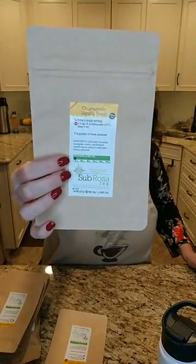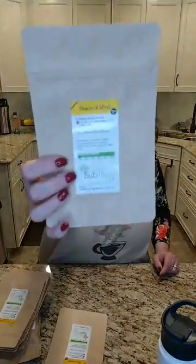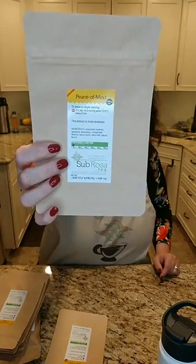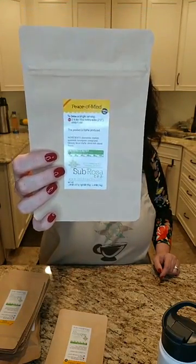Next up, let's talk about the chamomile teas. This is chamomile vanilla bean, nice and smooth with vanilla. The vanilla kind of gives it a touch of sweetness without it being artificially sweet. And we've got our Peace of Mind, which is a chamomile, spearmint, and orange peel. This has always been one of our best sellers.